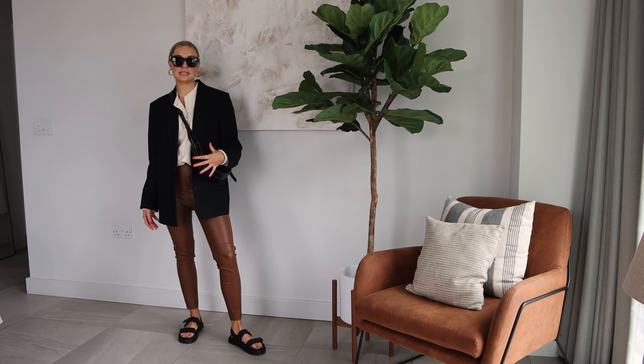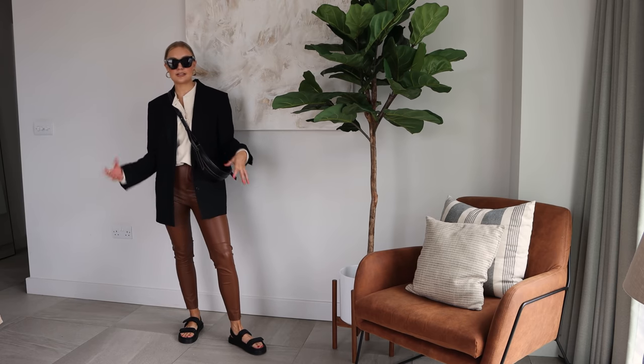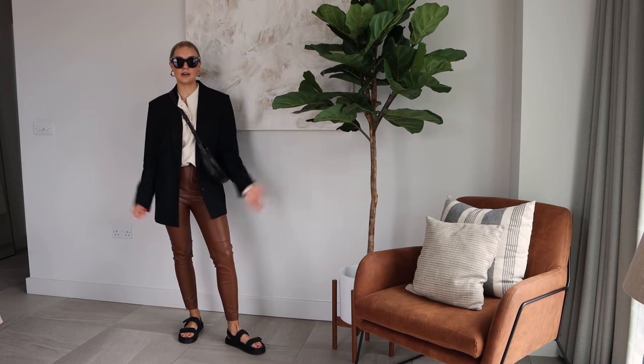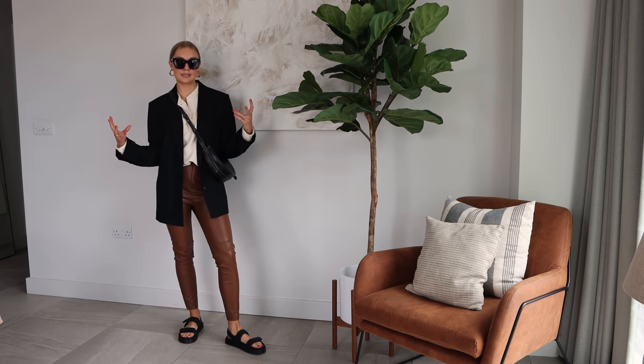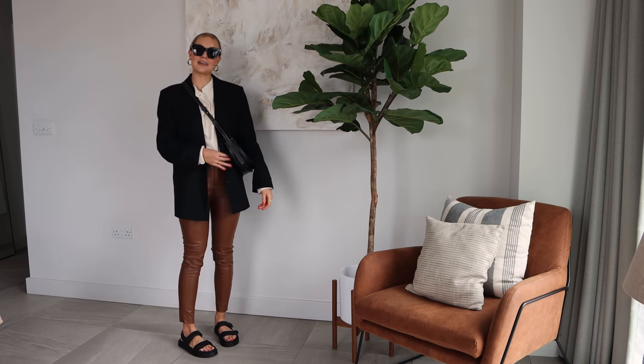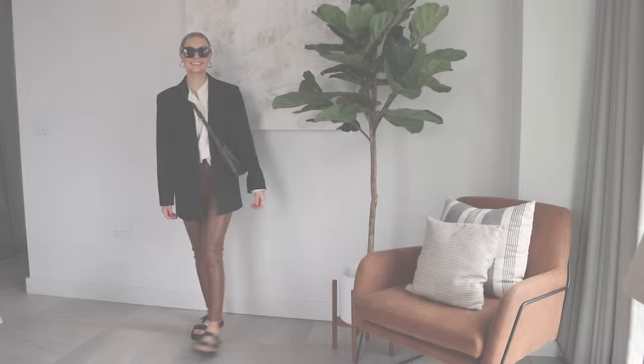Pull-end bag just to dress it down. And again, the sandals and the bag just bring it right down, even though we've got quite a smart blazer on. Just those two juxtaposing styles create that nice smart casual contrast. So yeah, this is my final look.